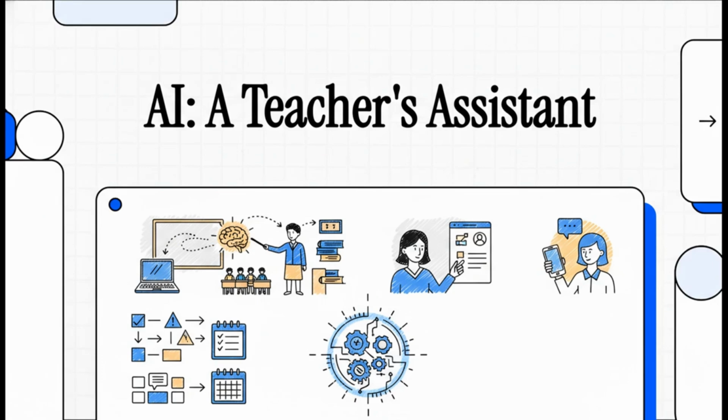When we talk about AI in the classroom, it's easy to picture some kind of futuristic robot. But let's forget that for a second. Right now, today, teachers all across India are using AI, not as some sci-fi fantasy, but as a real, practical tool. So let's dive into how it's actually changing their work, both inside the classroom and out.